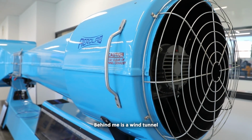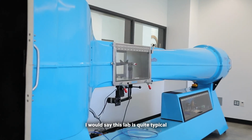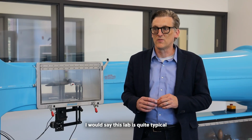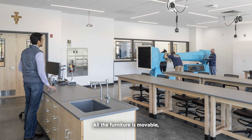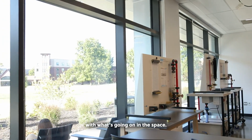Behind me is a wind tunnel that the students use. It's kind of a classic instrument for a fluids lab. I would say this lab is quite typical of the rest of the building. All the furniture is movable. The mobile workstations are flexible with what's going on in the space.